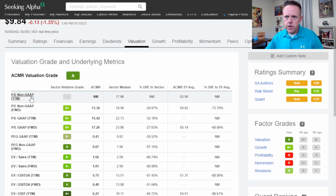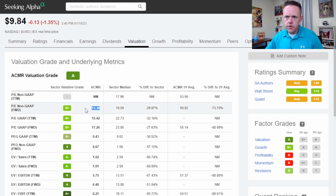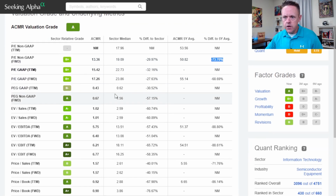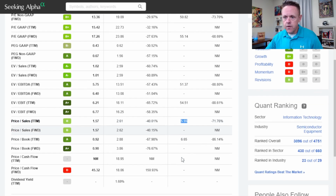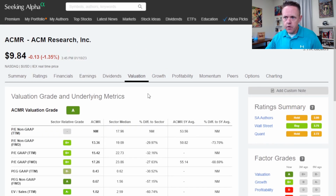Double checking our valuation history. Again, 13.36 on the forward non-GAAP PE. Their 5-year average is 50.82. So you're 73% off the 5-year average, not the 50-year average. And you just kind of eyeball some of these other metrics, price to sales 1.57, looking ahead, it's been as high as 5.55, at least the trailing metric over the past 5 years. So you got some good stuff going on.